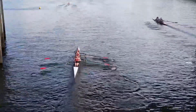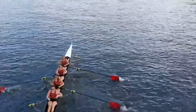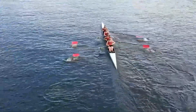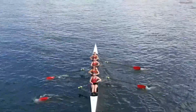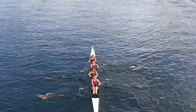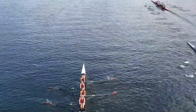Good job, girls. I see we're staying focused and even cleaner on those strokes. Look at that. Picking it up under pressure. Really good blade work. Nicely done. Great synchronization. Good boat balance.